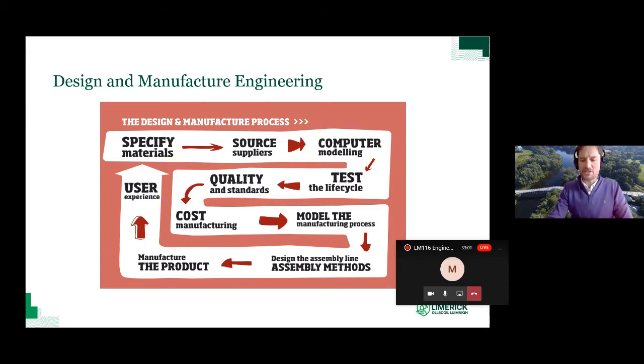Students also become very proficient with SolidWorks and use the CDIO teaching and learning approach, which stands for conceive, design, implement, and operate. And there's an emphasis also on team projects. By the end of the course, you'll be in a position to manage the life cycle of new products, from design through production and on to the end of life recycling. And this image here describes the full design and manufacture process from the specification of materials through to the end user experience.